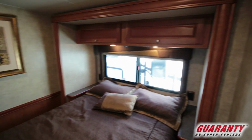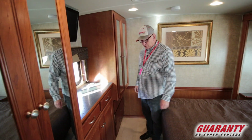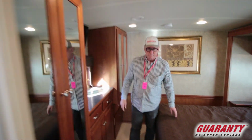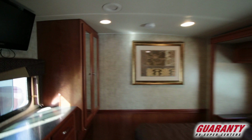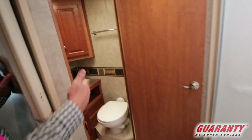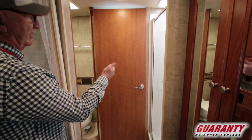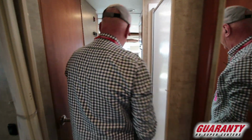Nice queen bed, big headboard window. Double wardrobes. Total of 7 drawers with additional storage here in the middle. On the bathroom itself, come on back in, private toilet. Mirrored overhead doors with additional storage. One of the things you'll notice, this door, because the springs that are built into that side, will keep itself open. So it gives you privacy from the front, and then your partition here gives you privacy from the back.